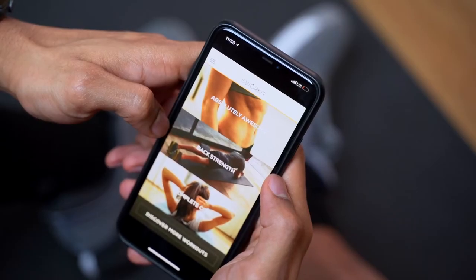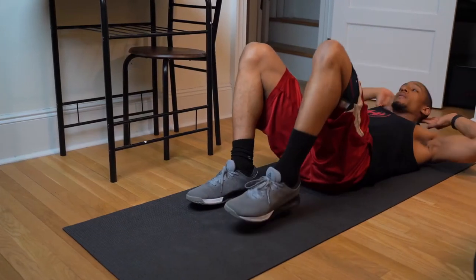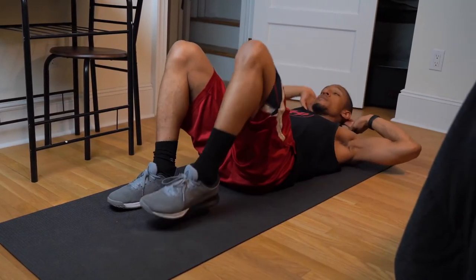And this app, they separate the workouts between ab-specific. They also have something that's more core-focused, which is something I actually recommend to a lot of you. And then finally, you also have the absolute abs, which basically covers both, which is doing core as well as abs. And that's the one that I typically do the most.